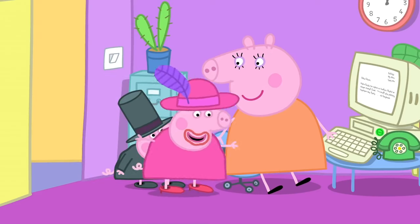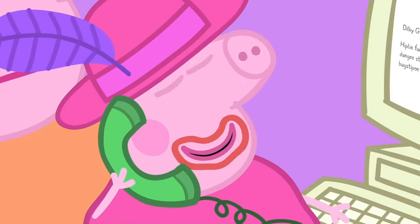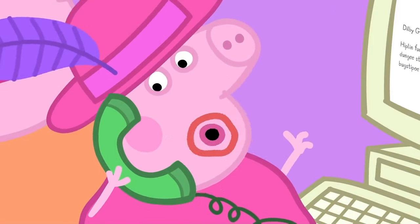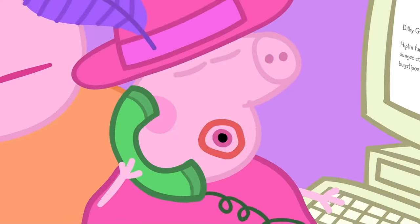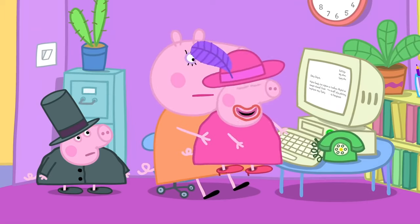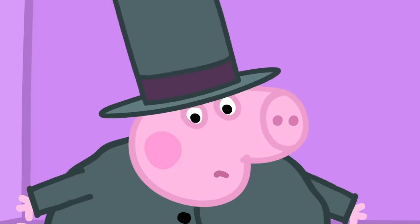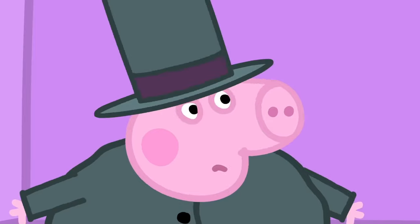Excuse me, I've got a lot of work to do. Hello? Yes? Do this, do that. No, thank you. Goodbye. Peppa is enjoying pretending to be Mummy Pig. But George is getting a bit bored.